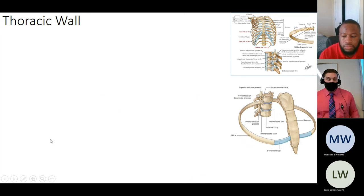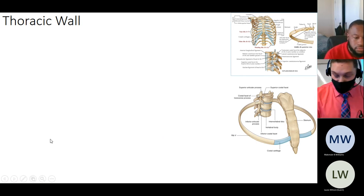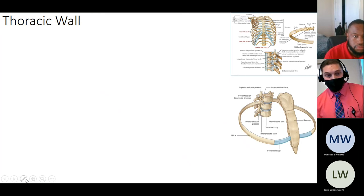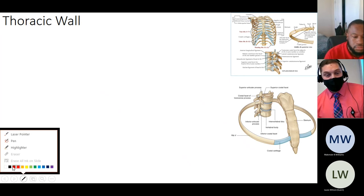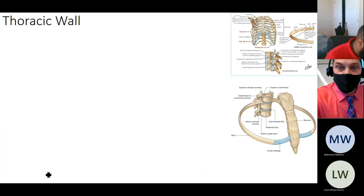Okay, fantastic. So when it comes to thoracic wall, what we really have to think about is the fact that we're still going to have a manubrium. We're still going to have a sternum. Okay, we have to remember those things. And we have to remember that we're going to have some ribs, right? We remember our ribs. So what we're going to do is just draw out a little bit.